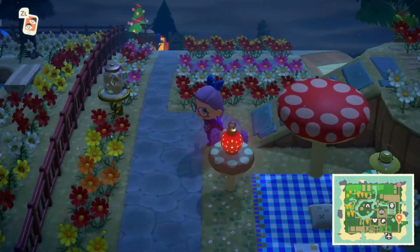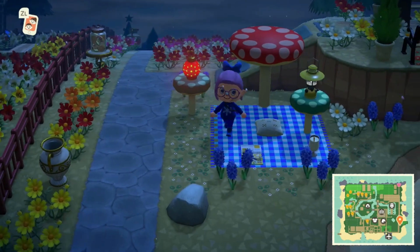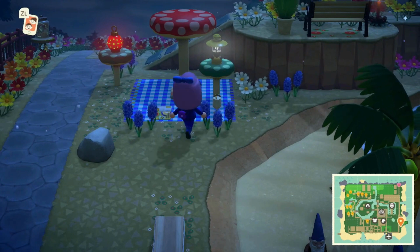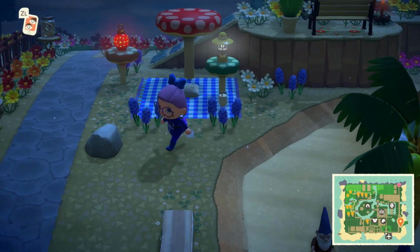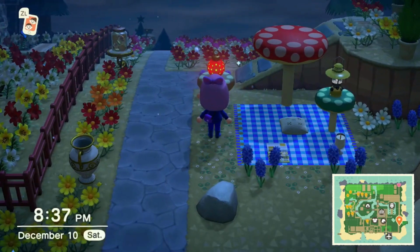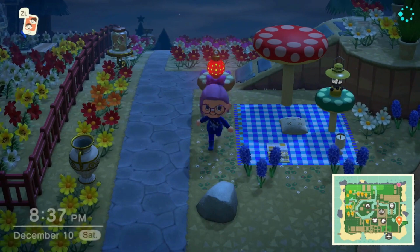Then we go down here, still Cosmos. We have this little sitting area, just kind of a filler space. You can sit and drink or whatever you want to drink. I think that's a milkshake, and read your magazine and just relax. And this is where I use the mushroom items, as you can see.